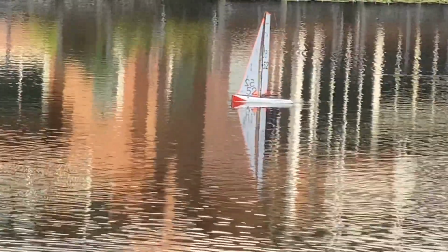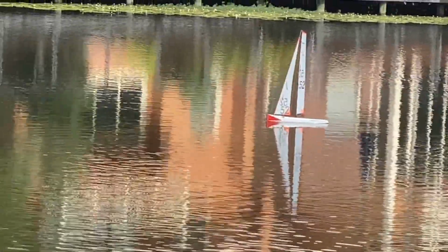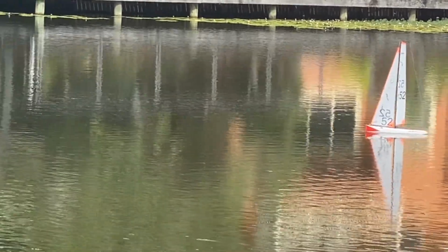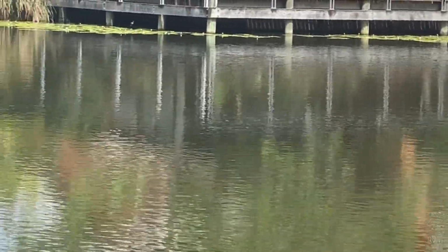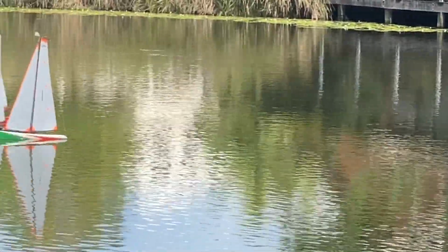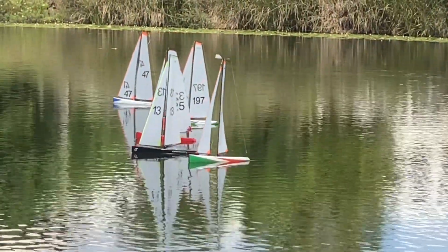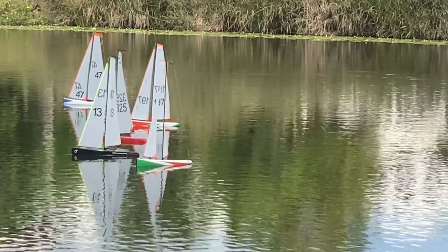There's 52 still at the back end, trimming her sails and hopefully catching the fleet. Don't forget about buoy room. Going in for a big rounding here. Interesting to watch the buoy room.